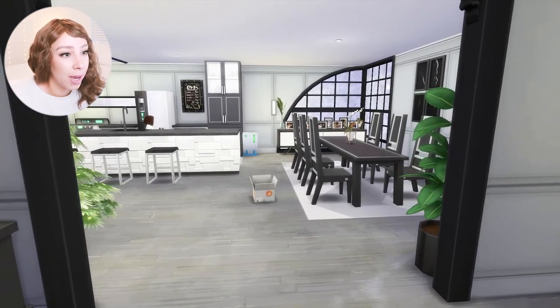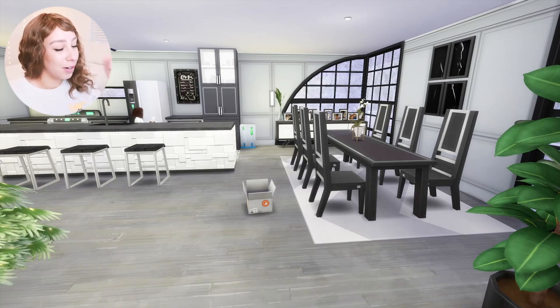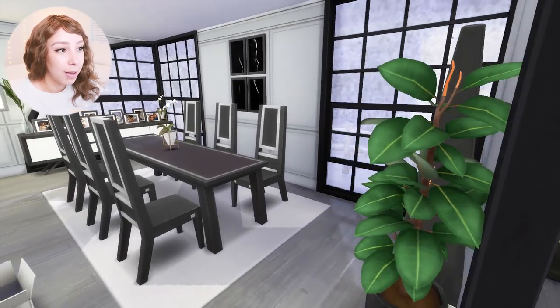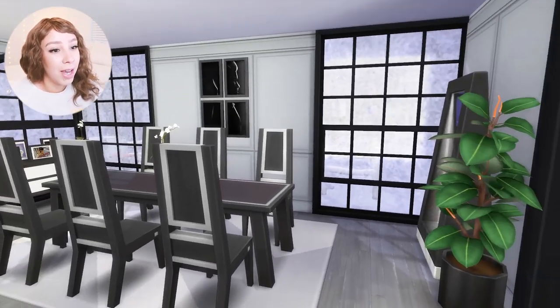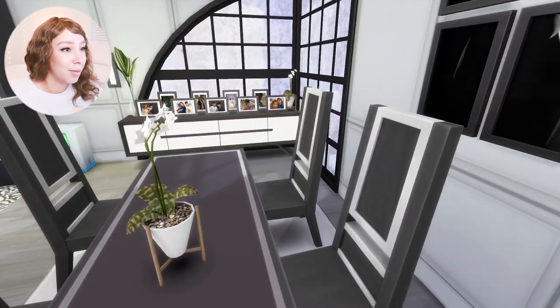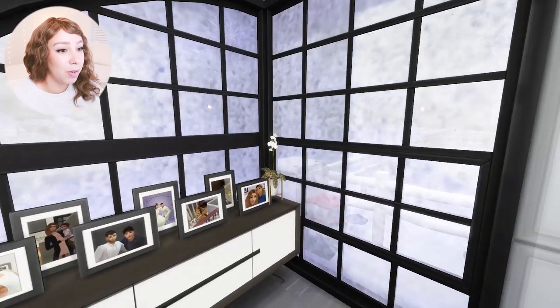You walk through here, we have the dining area. It's very, how do I explain? Uh-oh, the roof is cutting right there. It's very Upper East Side penthouse apartment. It reminds me of Gossip Girl a little bit, with all the clean lines and the clean colors. So yeah, here's the dining area. We got a mirror, the dining table. Come through here, we have a bunch of family photos and these big beautiful windows.